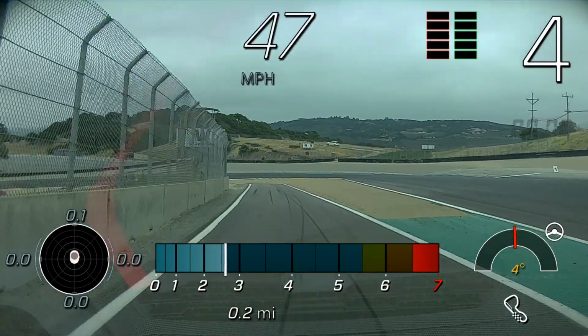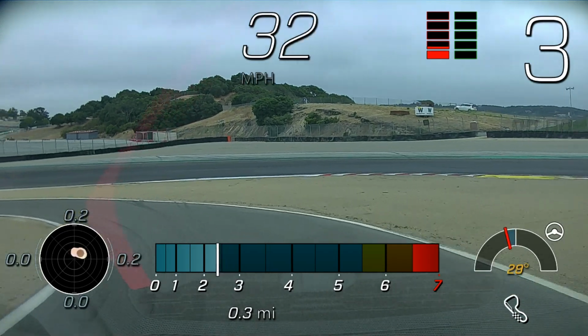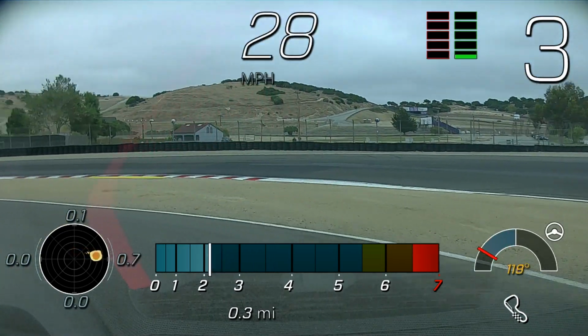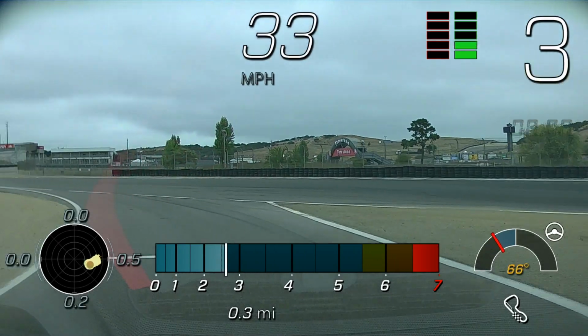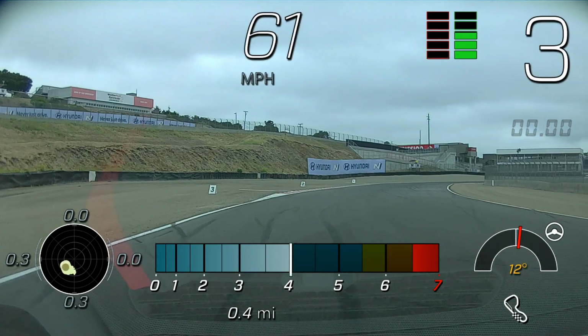Below that is the turning angle. To the left of that is the RPM. To the left of that is a G-force meter that shows you acceleration, deceleration, and lateral force as you cornered.